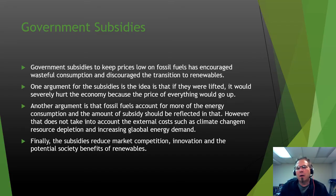The first barrier to renewable resources is the fact that right now the system is heavily weighted towards the fossil fuels in terms of subsidies. And what that means is the government is giving out money to keep the price of things like gasoline artificially low. If it wasn't for the government subsidies, gas would be $3, $4 a gallon or more, maybe. The government is paying these people to keep the prices down to make our lives as consumers much easier. And the argument is if you lift these subsidies, obviously gas prices would shoot up at least a couple dollars a gallon, and that's going to hurt the economy.